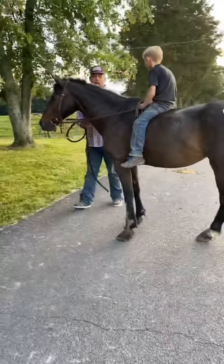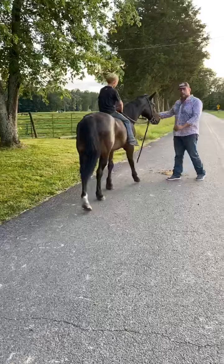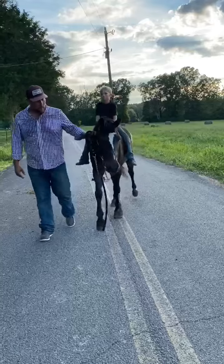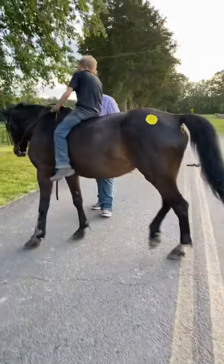But this Hackney pony will pull a cart the absolute best. I'm sure Cutter could ride him out here by himself. We've got a lot to do. We're not going to saddle him and video him. We're just going to video him here because we still have a lot to do and we're fighting the dark. This Hackney is broke.